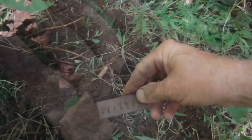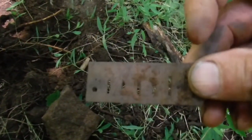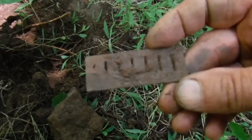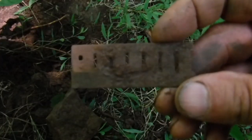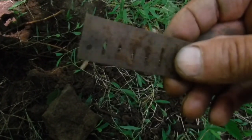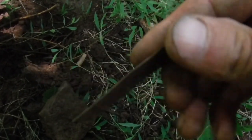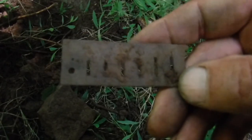Cool. All right, we just got another signal right here. Dug it out. Does anybody know what that is? Y'all see me find 100 of these things. Come on, let me hear it. Oh, man. It's a harmonica reed. Is that right? Yeah, that's from the old days. They used to play a lot of music back in the old days with harmonicas. That's a piece of a reed right there.